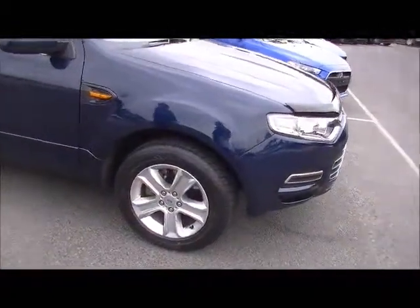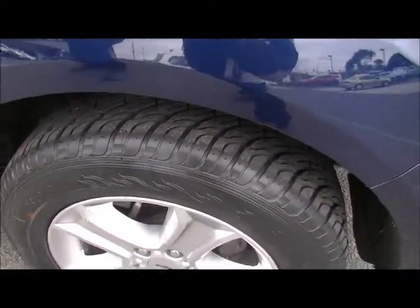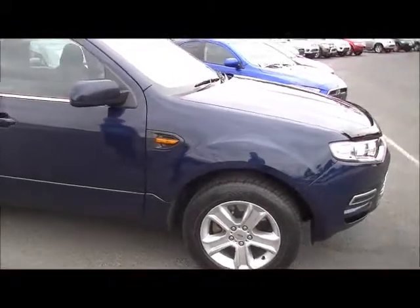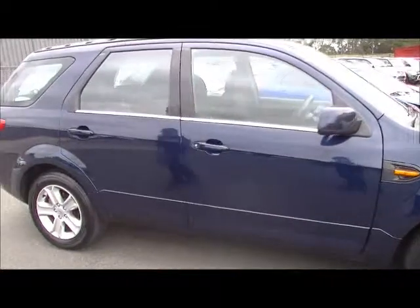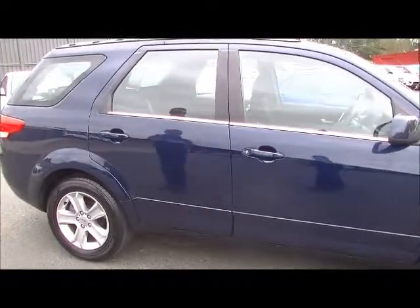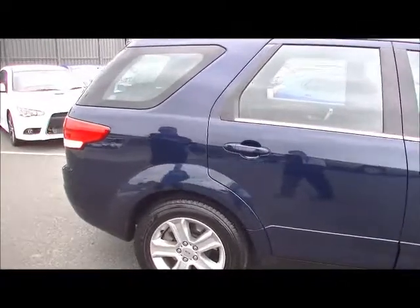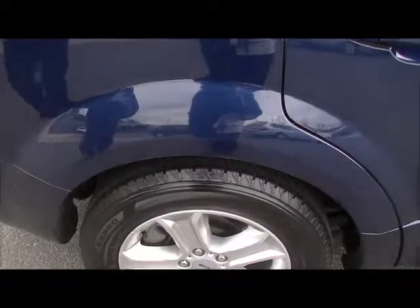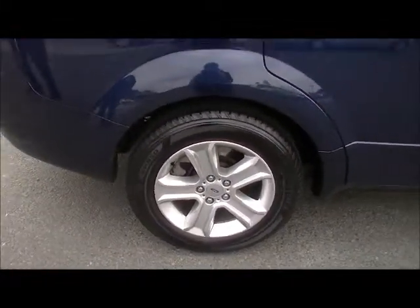As we come down the driver's side of the car, it is fitted with factory 17-inch alloy wheels and brand new tyres on the front of the car. Finished in a dark blue, the Territory presents really well. Actually struggling to detect a mark coming down the right hand side of the car, so presenting in really good order. Very minor little scuff mark on the right hand rear alloy, but overall present in really good condition.